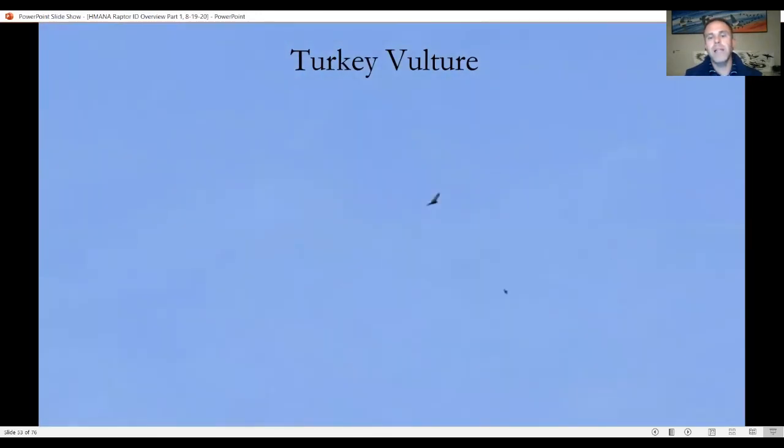Now we get to see that classic soaring posture with a really steep dihedral. As he comes around, look for pretty much a lack of head. Right there, you can't even see a head. Barely see any head. Right there, he kind of comes into view. But look at that tail, how it's very stocky and rectangular, hanging kind of trailing behind.